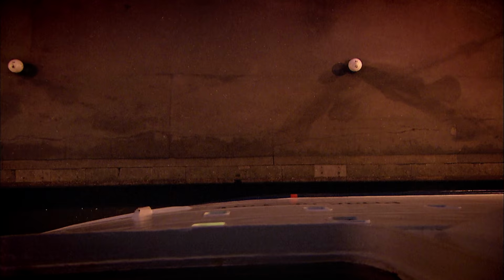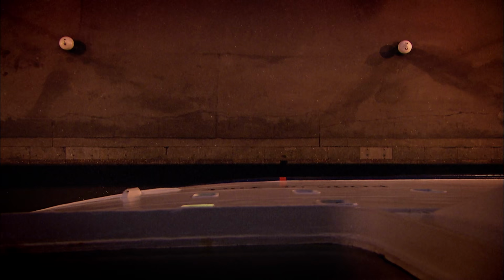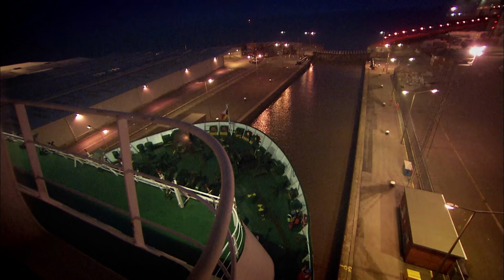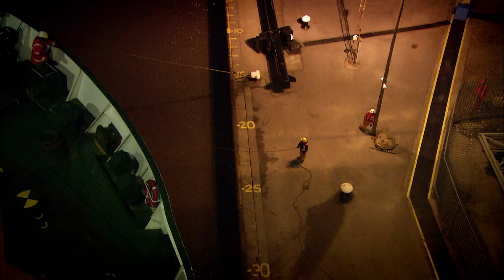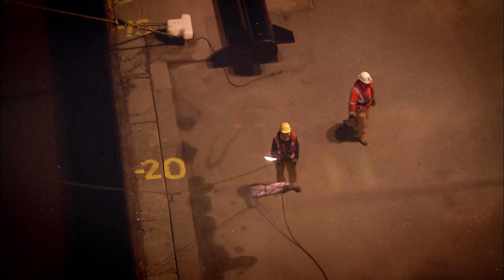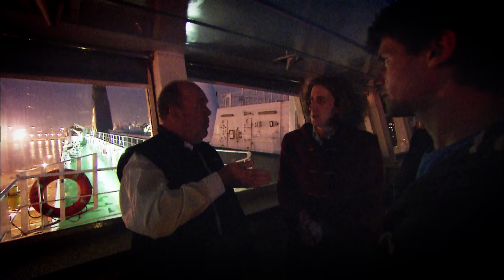The smallest of errors could result in damage to the hull, where many of the ship's most important components are housed. But the York has been designed to the exact specifications of this particular lock. Is it not an argument economically to have a smaller ship or a bigger lock, so you can be quicker and get more ships through? The bare fact is that the lock is built, and if they'd built it twice as big, we would have built a ship twice as big.